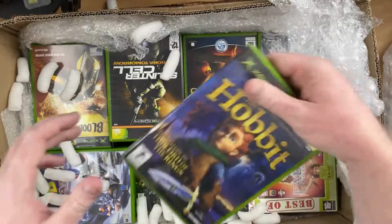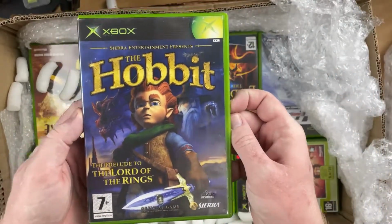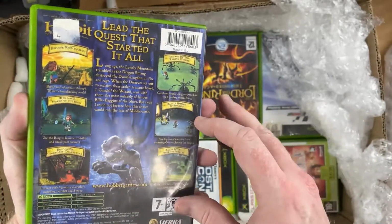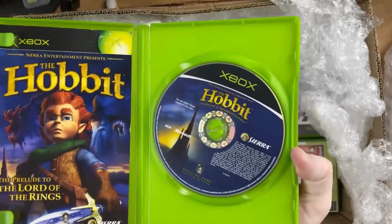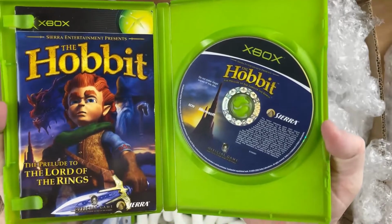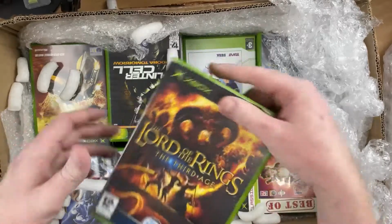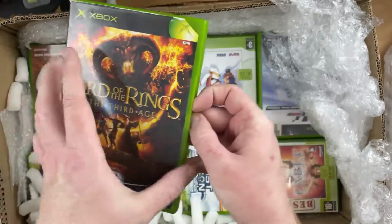Very nice. We've got The Hobbit. So this is nothing to do with the films. This is a completely separate thing. But yeah, nice one to have. I've seen it come up a couple of times actually. We've got Lord of the Rings, The Third Age.